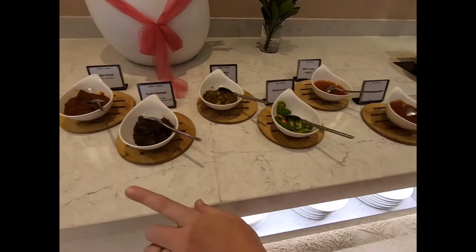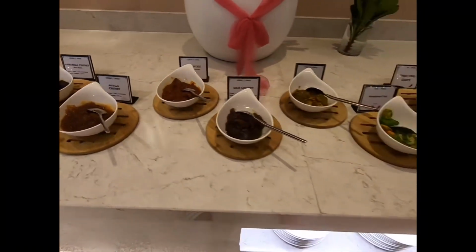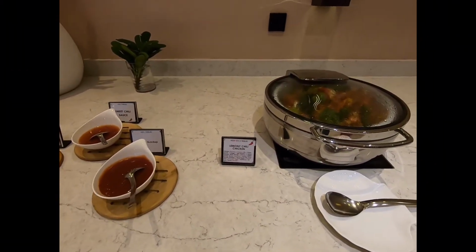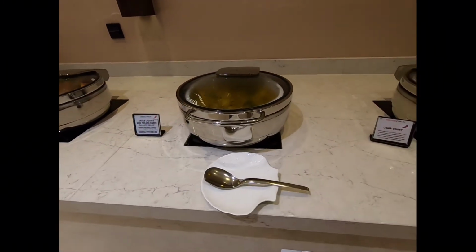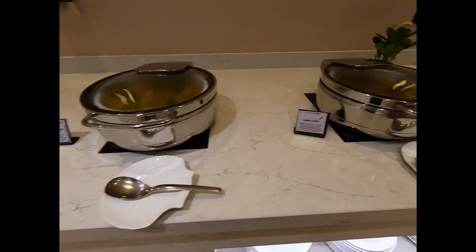So here's that mango chutney that we saw earlier. And then the lime pickle. Ooh, lemon and chili chicken. Uh-oh. Snake gourds? Is that real snake? No, it's vegan. Let's go check out the wok station.